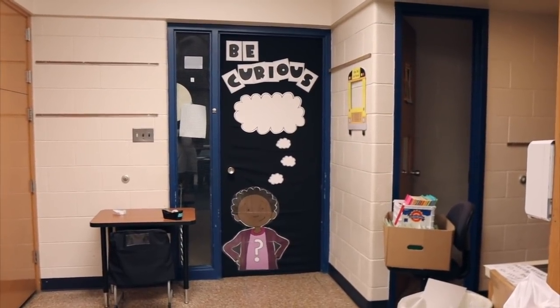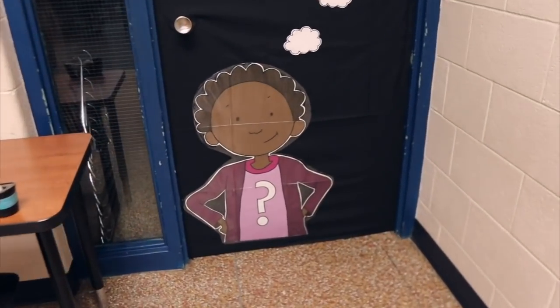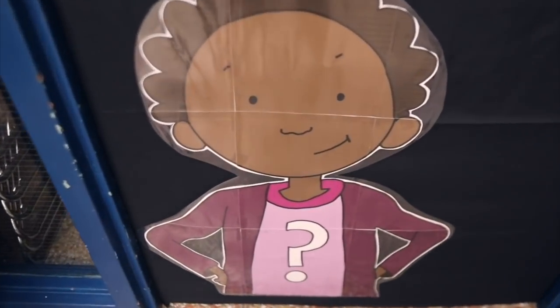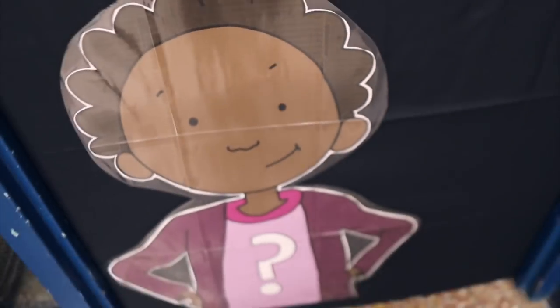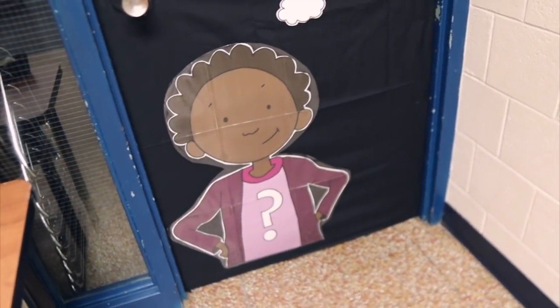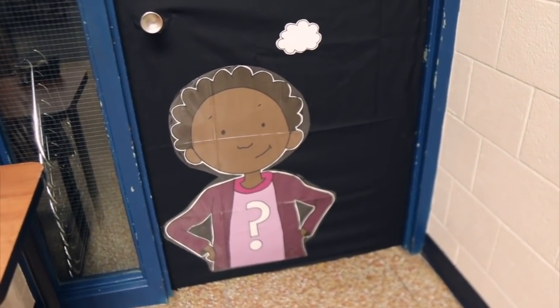Okay, so this is how the door turned out. I think it looks really cute. I was very worried about this little guy, but I think from far away, he looks really, really cute. And even close up, you can't really see the tape. Like, I mean, if you're looking for it, you can. Like, I see a piece right there. But it's not as bad as I thought it would be. So, yay for that. That was like a lot more work than I thought it would be, but that's okay.